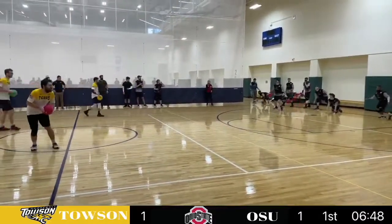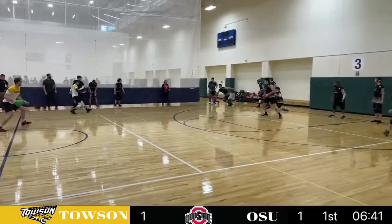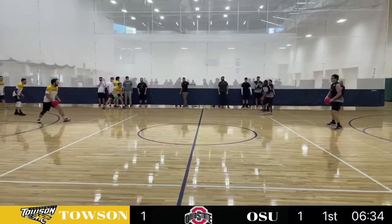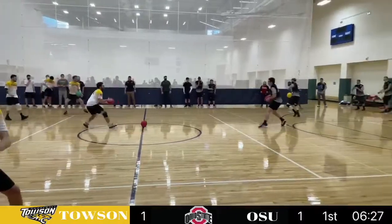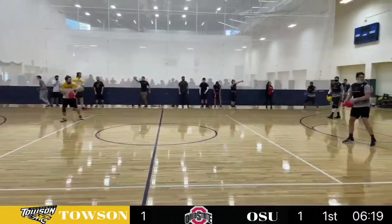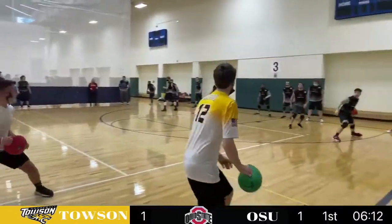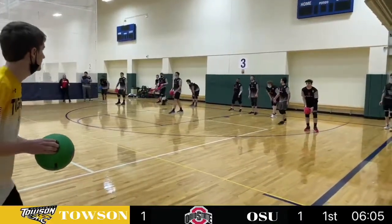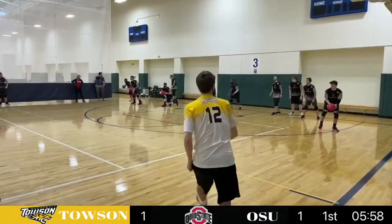Woo! What a power throw from Towson. No dice, though. All right, Freeman throws, not bad. Okay, Ohio State pushing up slowly. They want to take control of the midcourt. Not bad. They don't mind playing from the back line and then pushing up when they see a weakness. And Joyce by himself. So he's in harm's way. Good spacing, though. Really good spacing from Ohio State. Good block.